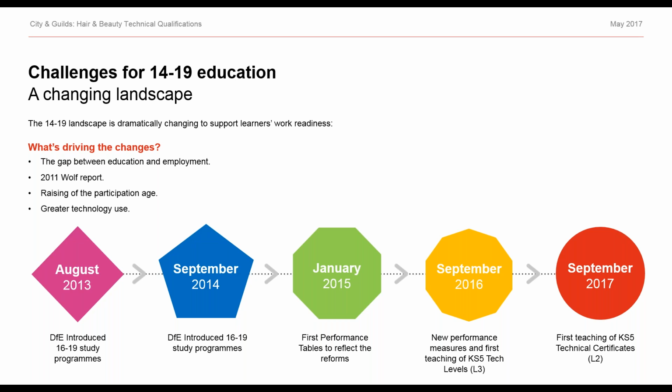In September 2016, the government launched the Level 3 technicals, and we've now, at City and Guilds across hair and beauty, we're in a very fortunate position that 69 centres have been brave enough to make that jump, and we've got 2,500 learners registered for these technicals this year.